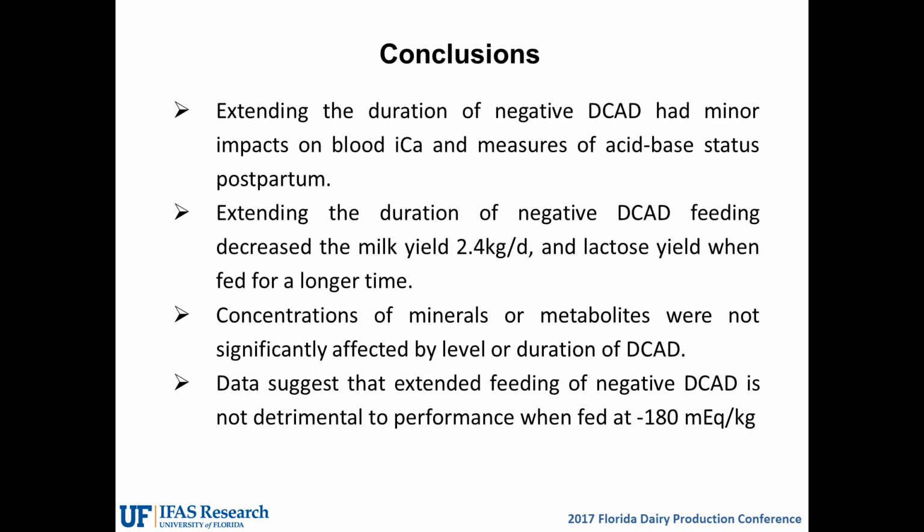But when you look at it all together, we don't really see an effect at all of that -180 DCAD on that longer duration time. So when you put this all together, and really to sum it up, I think the main take-home point is that feeding that negative DCAD diet, whether you're in that -70 to -180 range, within the typical 21 days there, you're not going to have a significant impact, as long as you're within that range of -70 to -180, you're going to have the maintenance of calcium that you're really targeting to get during that period. You do have somewhat of a decreased dry matter intake with the -180 cows, but within 21 days there, you don't have a severe negative effect on postpartum performance.